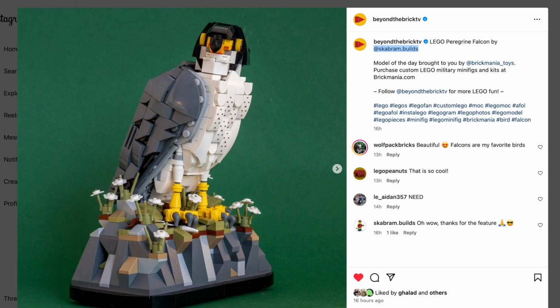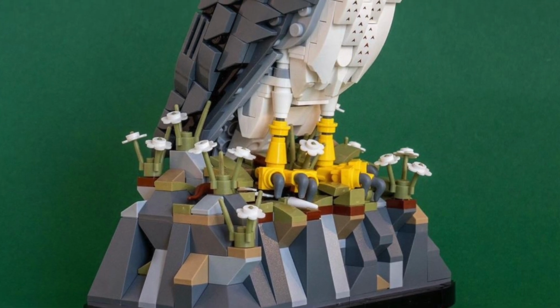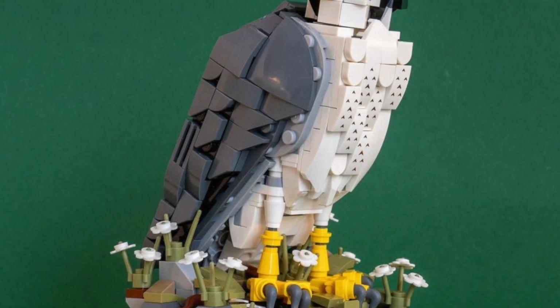Staying here on Instagram, we have Beyond the Brick. They haven't posted many videos recently, but they still post the mock of the day, model of the day on their page. And here we have this very cool Falcon build. We have some very interesting printed parts there at the front. I don't know exactly where those come from, but this build is very beautiful.